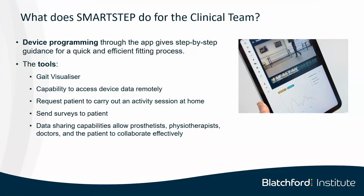You can carry out activity sessions at home. So, for example, your physiotherapist has been training someone how to walk down steps leg over leg, and then you ask the patient to carry on practicing at home. The patient can video themselves coming down the steps leg over leg, and then submit that information, almost like homework, as one of my patients called it. They can submit their homework to the physiotherapist at a later date, at a time that suits them, to prove they've been carrying on with it.